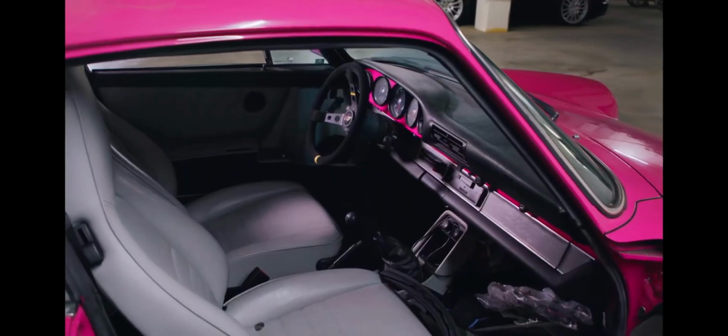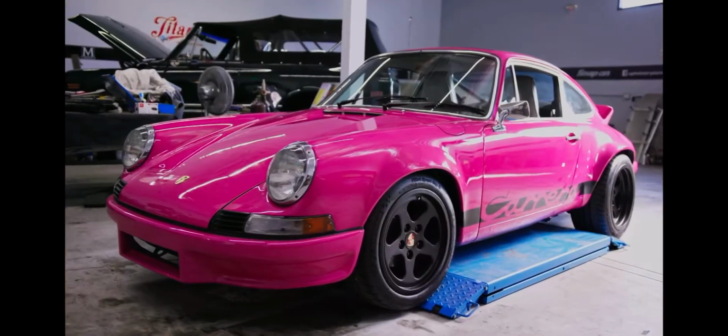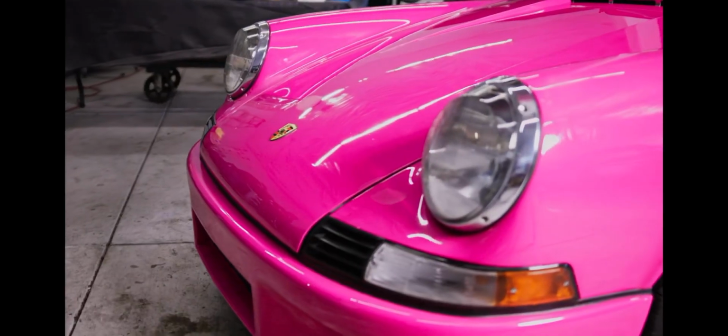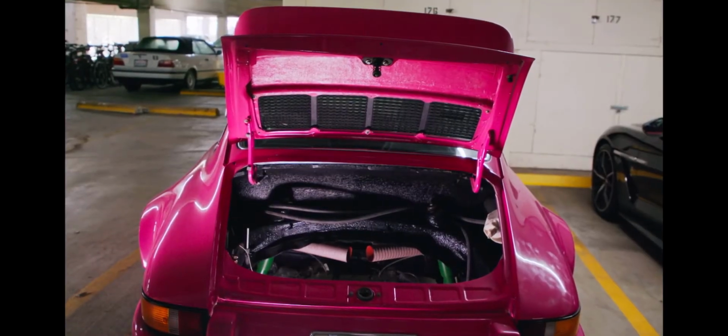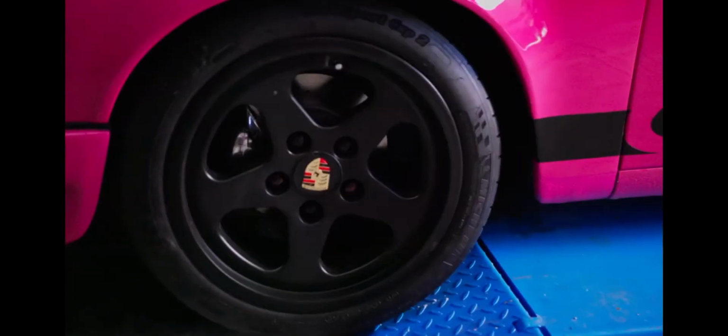The 1973 Porsche 911 Carrera RS Tribute is complete. The exterior was paint matched and completed. A custom-built 3.2-liter twin-plug engine and transmission were added, and a new set of wheels were wrapped with new tires.